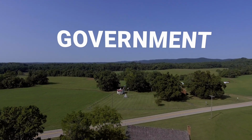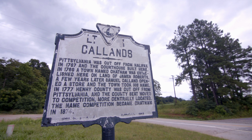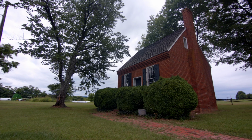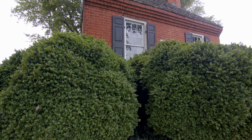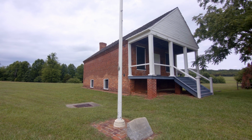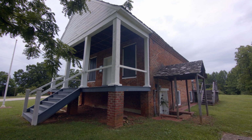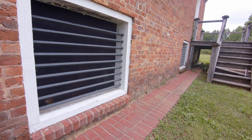The clerk's office at Callens was built around 1771. The county seat for the county was at Callens from around 1767 to 1777. The courthouse across the street was about to fall down when we started restoring it, and it was always known as the courthouse and jail.